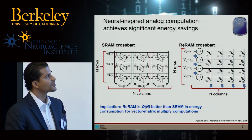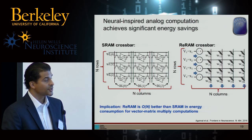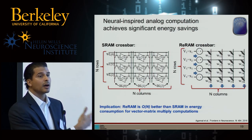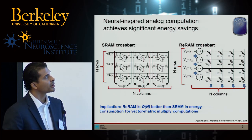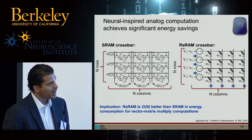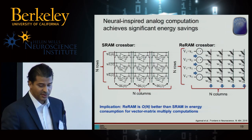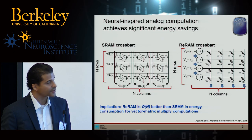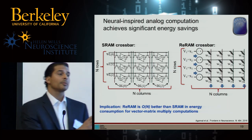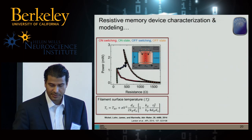And so there's a significant energy savings, on the order of the number of processing units that you have, that you can get by moving from a conventional SRAM architecture into a more analog ReRAM architecture for the crossbar learning memory system. This is a publication that we just had come out in Frontiers in Neuroscience. Sapan Agrawal is here if you have more questions about how this particular theoretical analysis works. But again, we're encouraged by the fact that by moving towards analog computation, we can improve the energy savings of our system, which is again one of the big metrics.